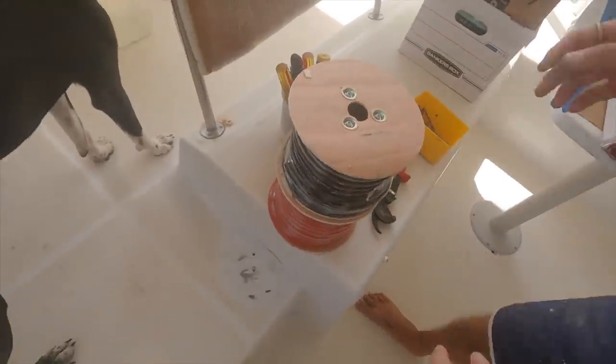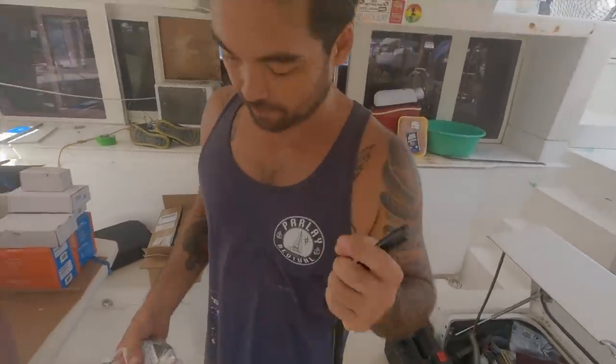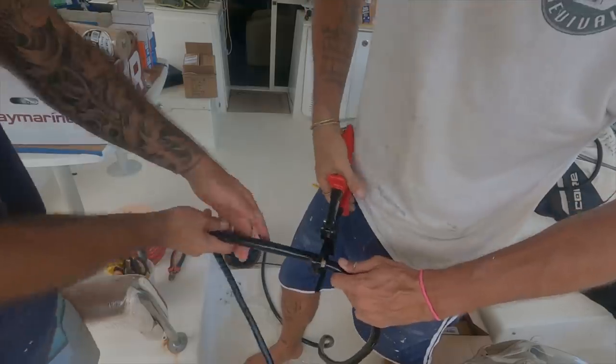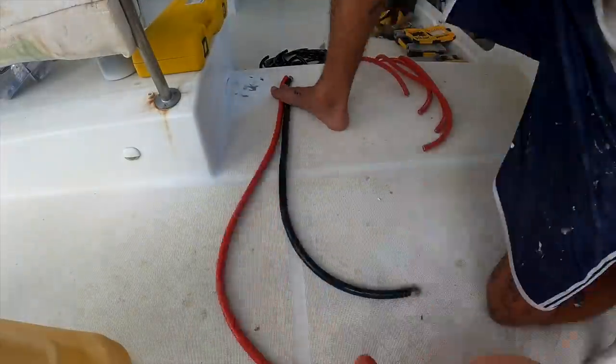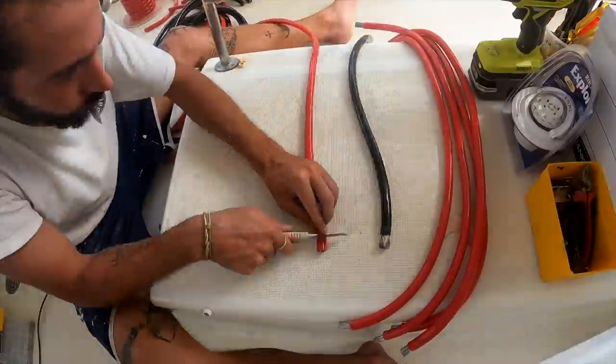Boom. Okay, so in a marine application, they always recommend using tinned copper. Silver tinned copper. So we got tinned copper cable, tinned copper lugs. We got heat shrink to seal those. These lugs also don't have a hole in the end of them, so they're completely sealed. So this is about the best stuff you can get.